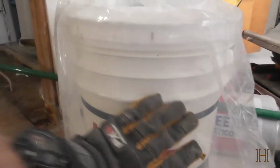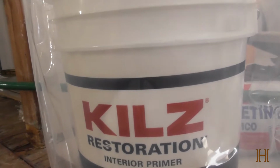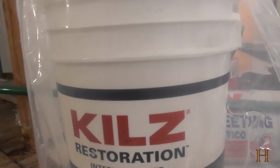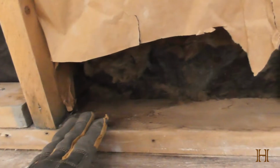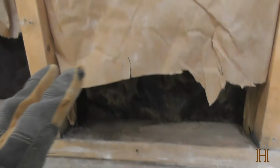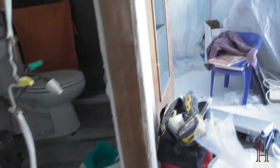You can see I used this stuff and it worked really well on the other urine stains, the Kilz restoration. It needs like 3 or 4 coats depending how strong it is, like it is over here in these sill plates or whatever the heck you call them again. So I'm gonna douse that really good, encapsulate it before I put fresh sheetrock over, and it's also here. So we're gonna give that a shot before we start replacing everything.